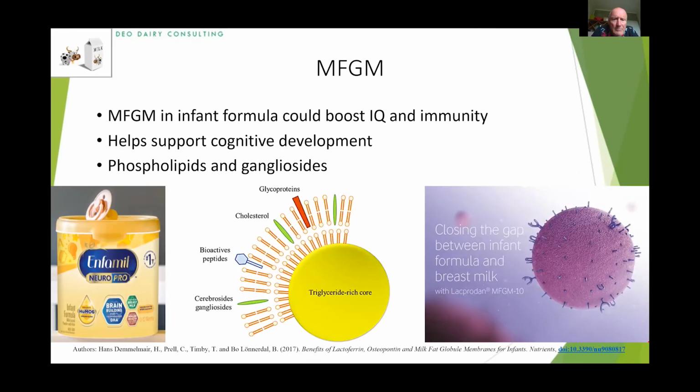Here's your milk fat globule membrane. Helps boost cognitive development. Phospholipids, gangliosides, as I said. These are some of the dubious marketing. Could boost IQ and immunity. Could, notice the could. These are some of the statements that are getting on the goat of some of the regulators. So we have to be careful about that. But I can see a need for milk fat globule membrane down the line as well, similar to phospholipids.